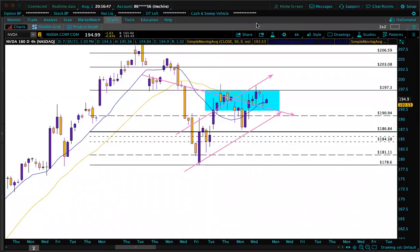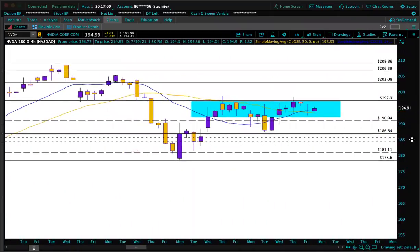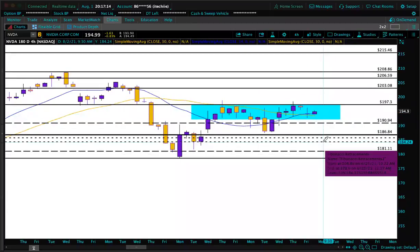Let me get rid of these notations. Zoom in here. This is an extension I use too. You can use a retracement also within an extension too. But I like to see my levels add up with my 14 and 30 SMA supports and resistance areas. So right now we got support over here. Looking for a bounce around 190.94.